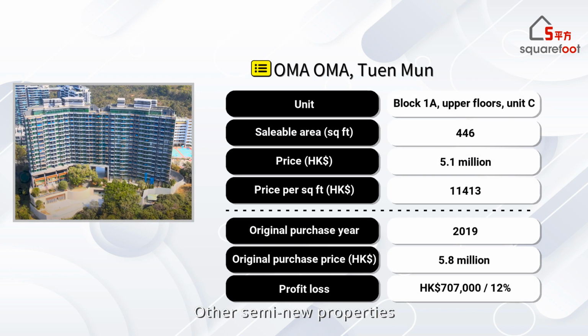Other semi-new properties also recorded further losses. At Oma Oma in Tuen Mun, a 2-bedroom, 446 square foot flat on the upper floors of Block 1A was put up for sale by the original owner about 6 months ago for 6.3 million Hong Kong dollars. Its price was since reduced by nearly 20%, ultimately selling for 5.09 million Hong Kong dollars at 11,413 Hong Kong dollars per square foot.